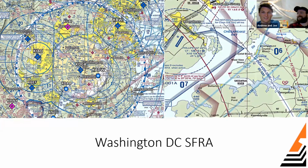Oh yeah, now we get into the meat and potatoes. Washington D.C. CFRA. As you can see, just like when we were talking about them before, the CFRA is defined by the blue circle with the blacks coming out. This is the area. This one is a circle. As you can see in New York, it's a little bit different. It goes up the river.